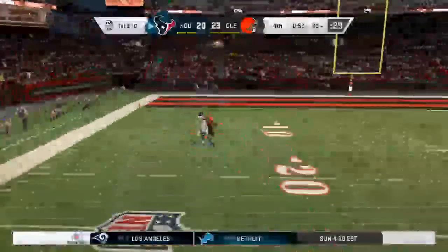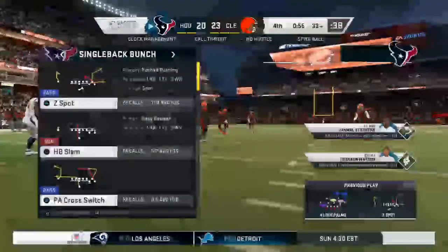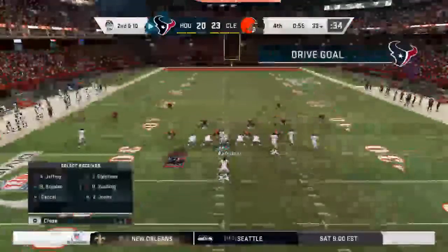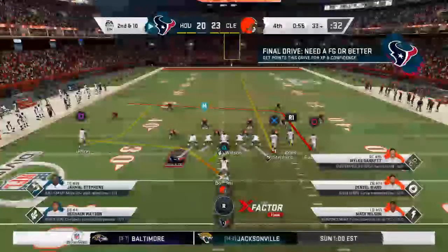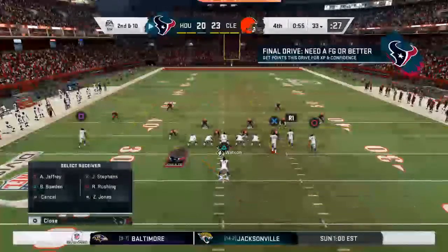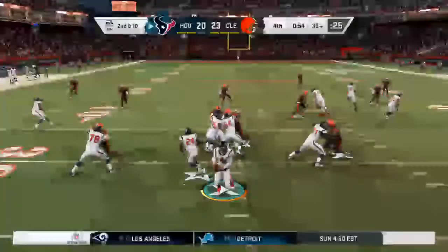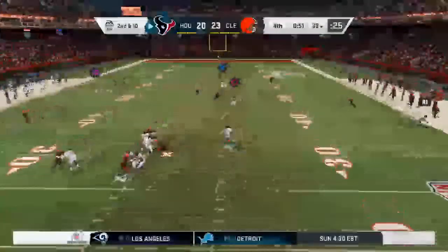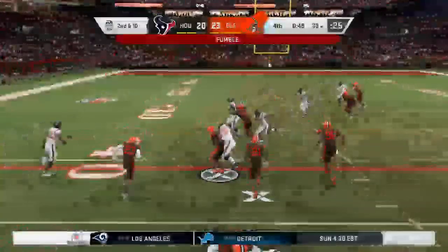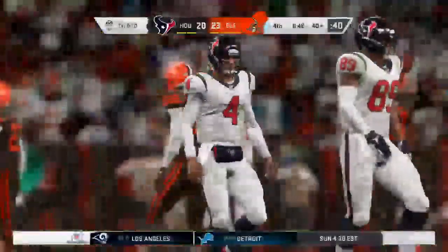Now a desperation throw deep downfield, and that'll wind up incomplete. Trying to give his man room to run under it, but it's 2nd down. 2nd and 10 from the 33-yard line. Now it's Watson, rolling to his right. Oh, the ball is out. Watson lost it. And this is picked up by the Browns. And to the 40-yard line, that's where the return stops.